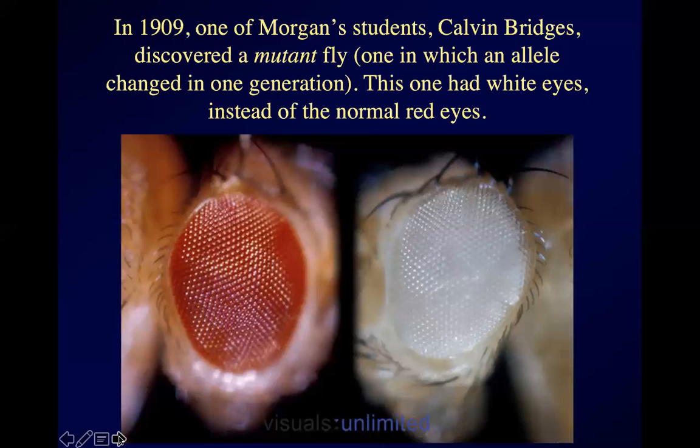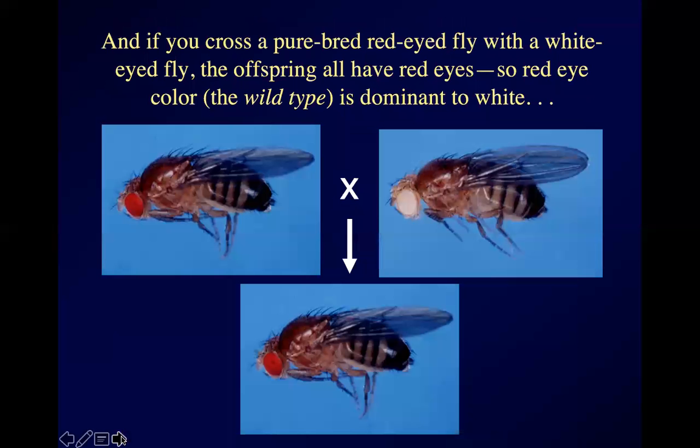But for right now, let's just say that Calvin Bridges was looking at a milk bottle full of fruit flies, which are normally red-eyed, and he found one that had come out of seemingly nowhere that had white eyes. Well, fruit flies are fairly easy to manipulate with anesthetic and paintbrushes. So Bridges was able to isolate that white-eyed fruit fly and mate it with a red-eyed fruit fly, and the offspring all have red eyes. So red eye color is dominant to white eye color.